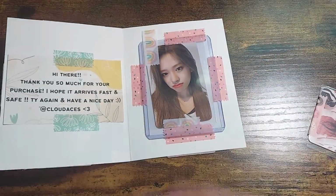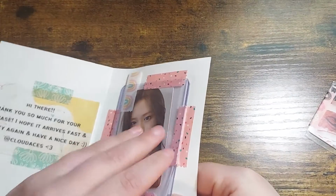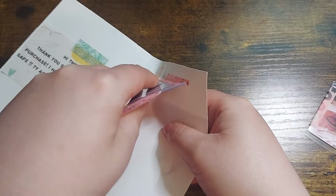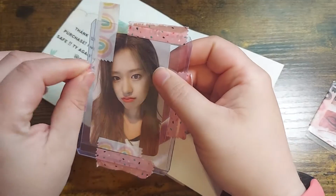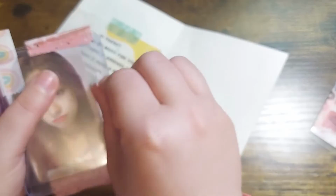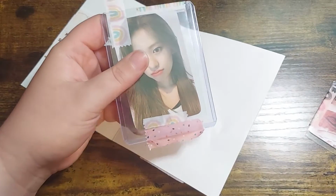This is actually a Mercari purchase. Or Mercari, not Mercari Japan. But look, it is Hyojin's, I'm having a moment, Everline Round 1 photo card. There, that's what it is.